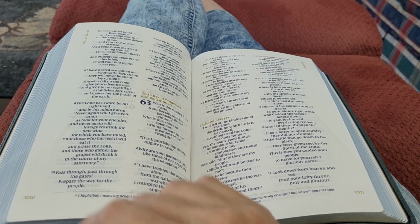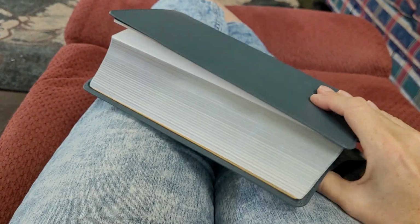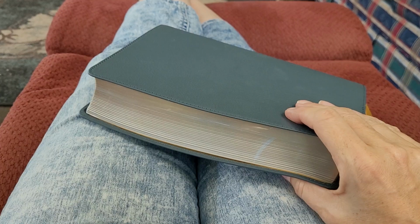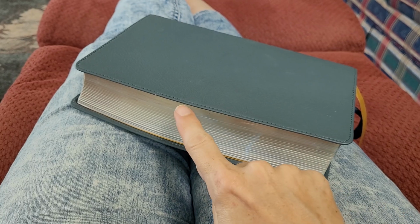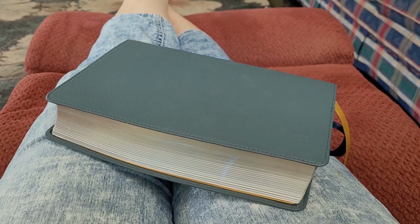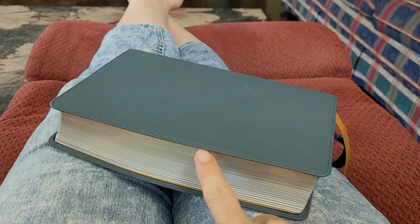You can see on the page edges, as it's opening, it appears to be like this light blue color. But then when it's closed, it's a silver color. So we have a nice art gilding going on. Now you might be able to see why I got this Bible discounted. There is a little bit of scuffing and scratching on the page edges. And to me, that's not a big deal. And cutting the price from $130 to $65 because there's a bit of scuffing and scratching on the page edges. Wow, what a good deal, right?